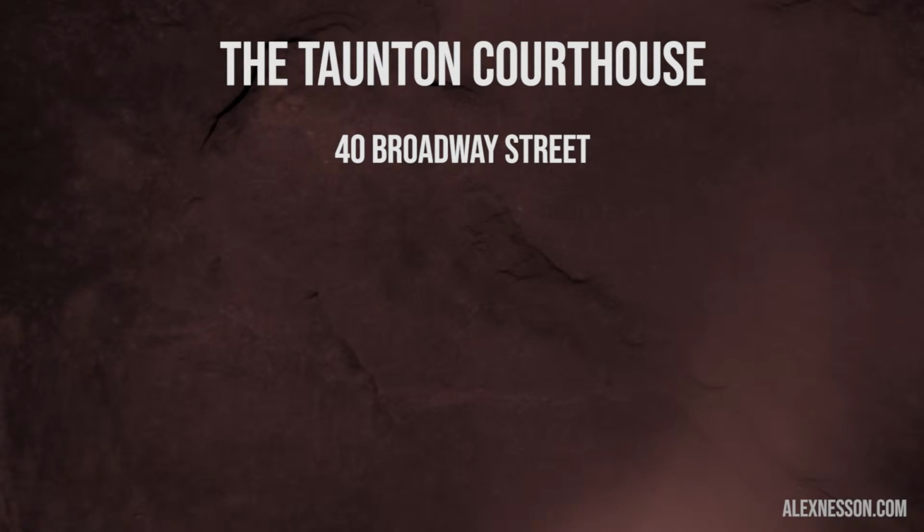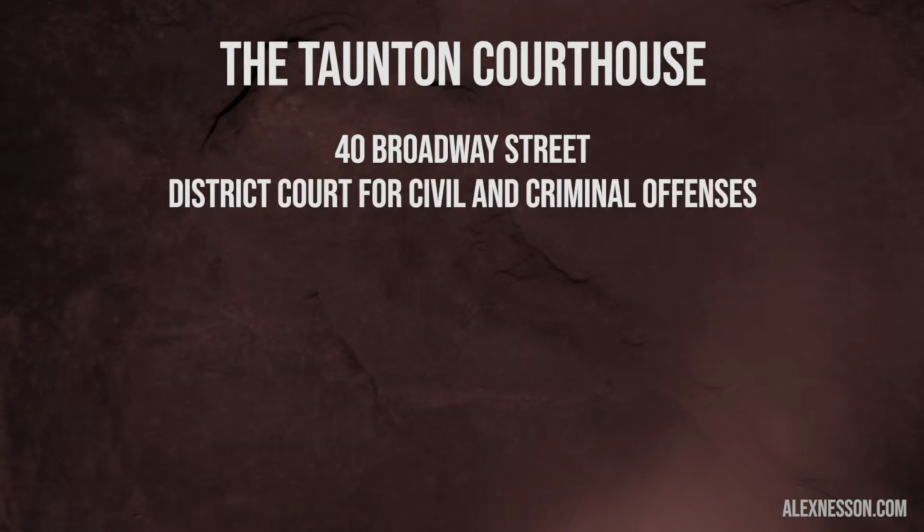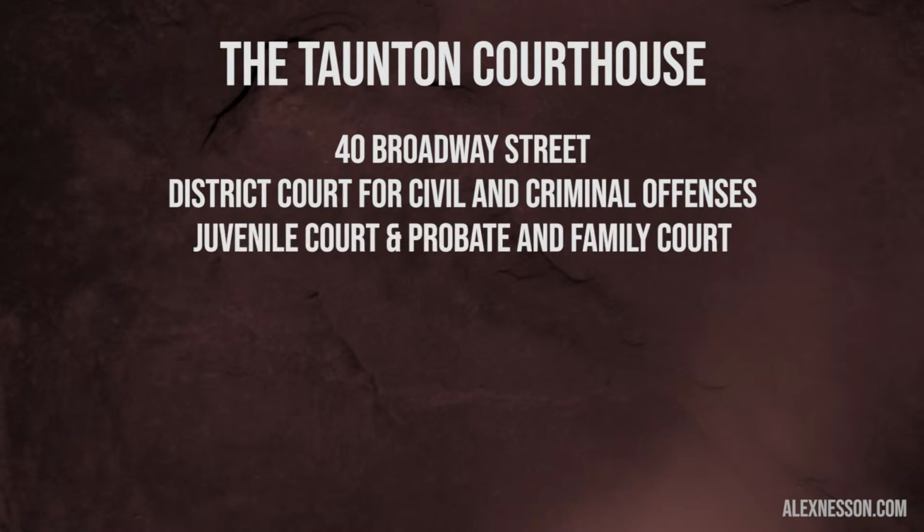With my office being in Taunton, a lot of people ask me about the Taunton Courthouse. There is a relatively new Taunton Courthouse, which is at 40 Broadway Street. It has both the district court for civil and criminal offenses, along with housing court, which I'm less familiar with as I don't practice housing law. There's a juvenile court and probate and family court there as well.